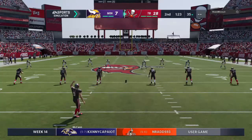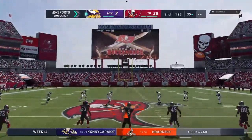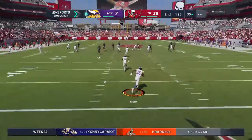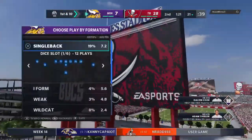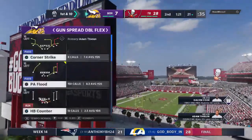Set to kick off. McCann's got it teed up. Now this will make it into the end zone. And he's able to get this across the 20, but not by much, as he's marked down officially at the 21. 21-yard line.